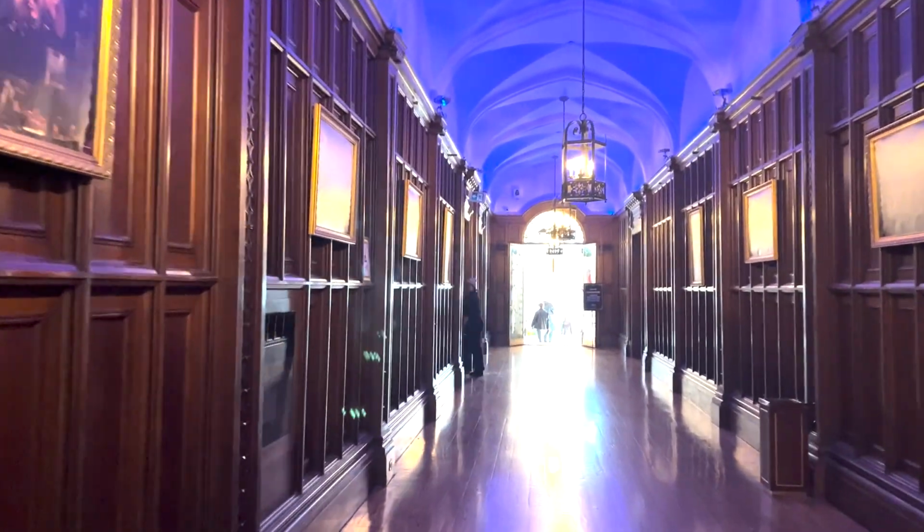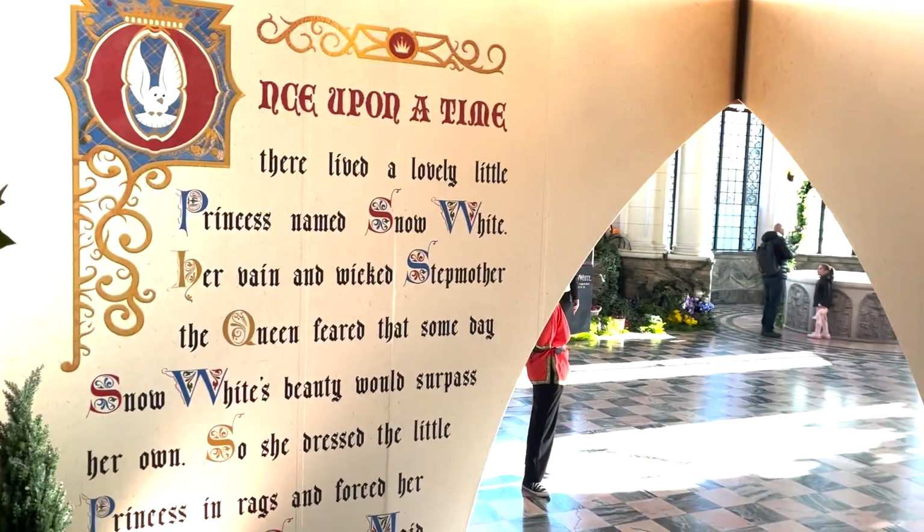It's time. We're going for the main attraction, Snow White's courtyard and the Evil Queen's throne room. Ooh, and you get to walk through a storybook.